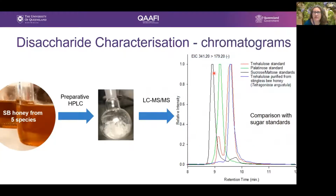We then looked at the chromatograms on our LCMS, and we found that the standard indeed on this system also matched the trehalulose that we'd isolated from the honey. So you can see the standard in red, the one we isolated from the honey is in blue, and you can see that they line up and that they're distinct from other sugars that we had in our collection, palatinose in green and sucrose in black.